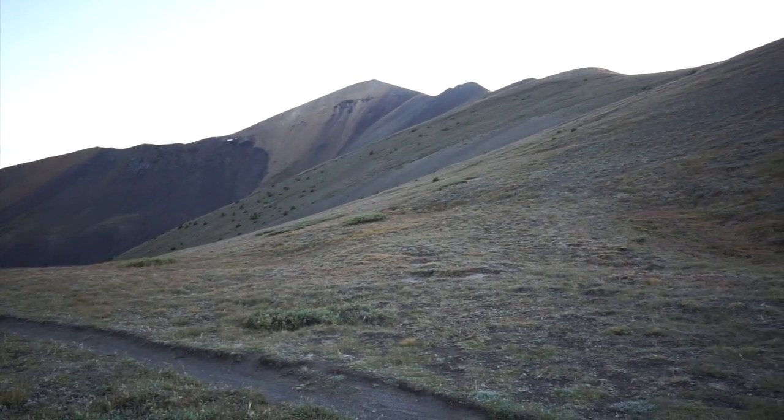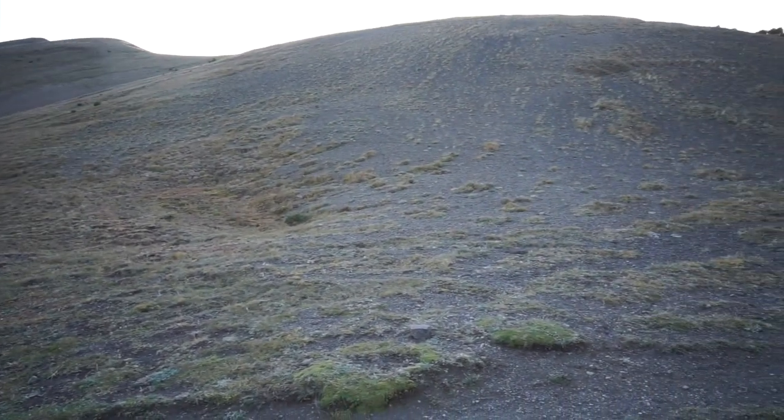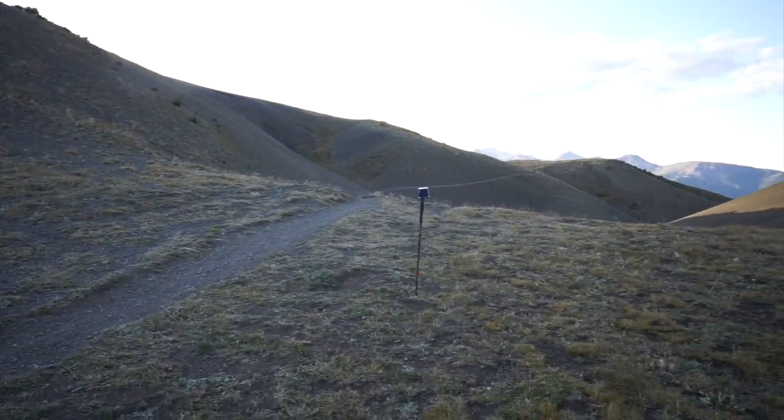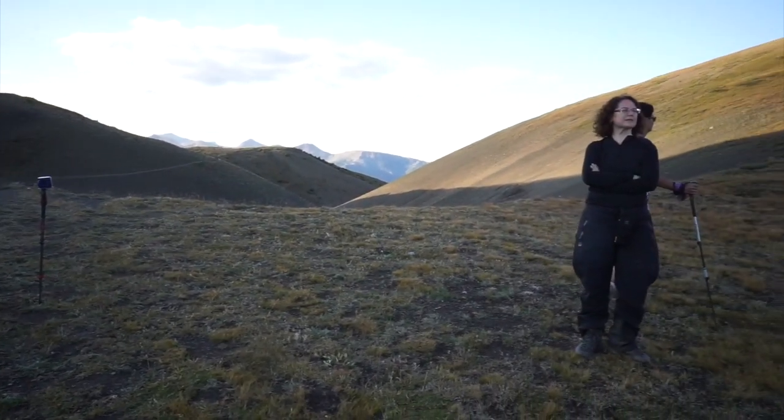Okay. And maybe there may be 2 ridges that meet, so we might be doing 1 ridge and then coming down and doing another ridge before we go back to camp tomorrow. So this is Windy Pass. All right.